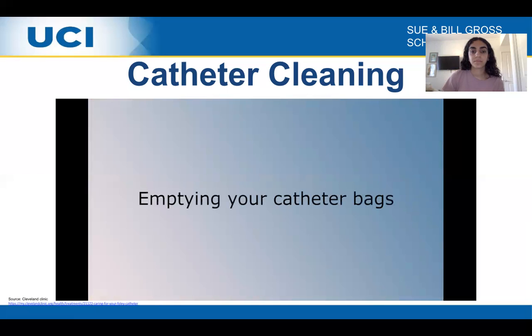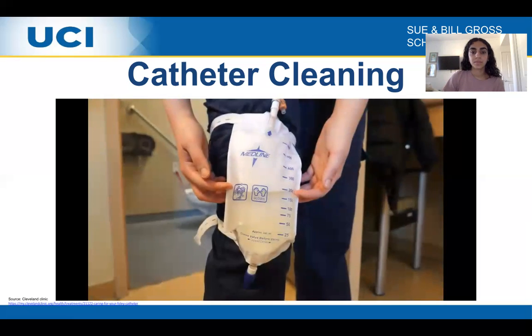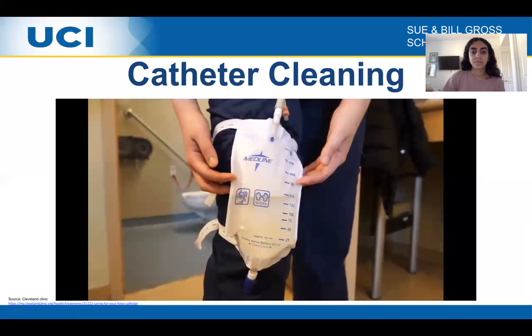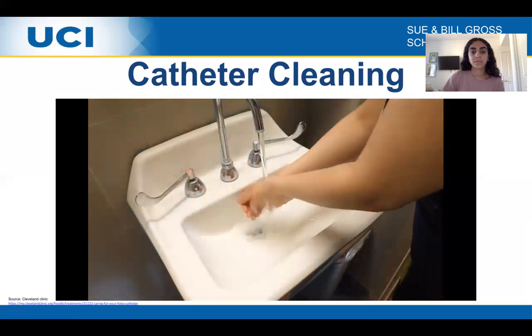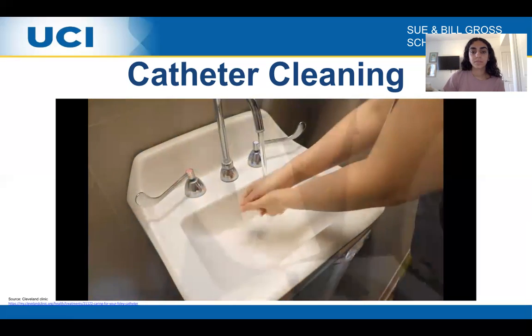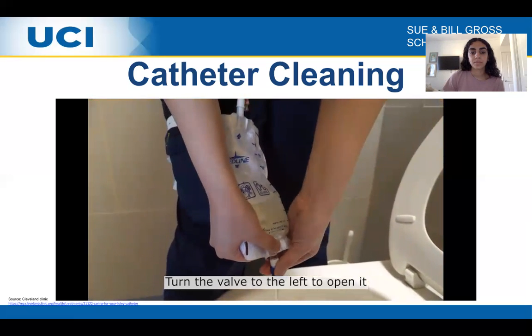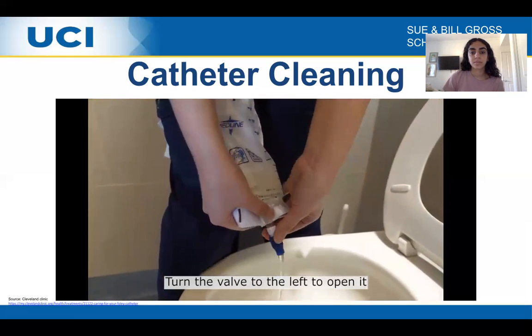Emptying your catheter bags. You should empty the day bag when it is about 1/3 to 2/3 full, or if you feel that the bag feels too heavy on your leg. To empty your day bag, wash your hands. Place the blue end of the bag over the toilet and turn the valve to the left, counterclockwise, and drain the urine into the toilet.